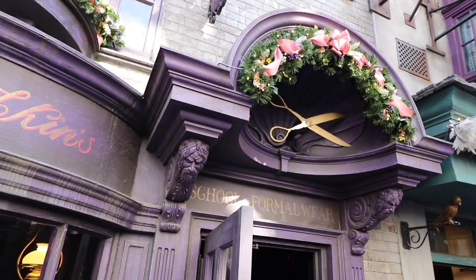Now that we have our galleons, let's apparate to Madam Malkin's Robes for All Occasions. Oh, sorry guys. So you could come to Madam Malkin's Robes for All Occasions for a robe or a Mrs. Weasley sweater. Or maybe you would want Neville Longbottom's jumper. Here, I'll show you the robes. They have all four houses.